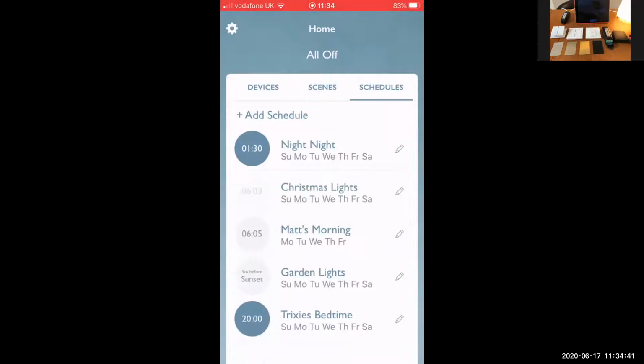We can also do some automation. So each one of these systems has a time clock in it. And that's an astronomic time clock, which means we offset the loss of time that happens each year, which is pretty useful. But it also means I can create fantastically efficient spaces. I can use it to turn on the lights in my mornings. You can see there, Matt's morning, or I can turn on Christmas lights on and off and this kind of stuff. Or the one that I use on a daily basis is the ability to turn my garden lights on 5 minutes before sunset and turn them off 5 minutes after sunrise, or whatever I want to do.